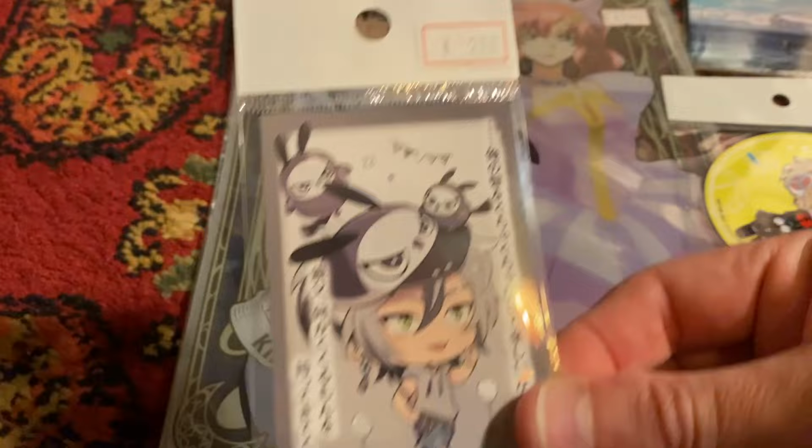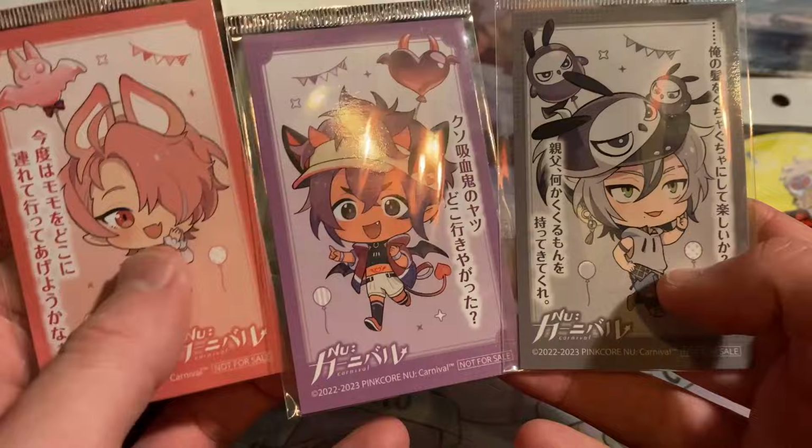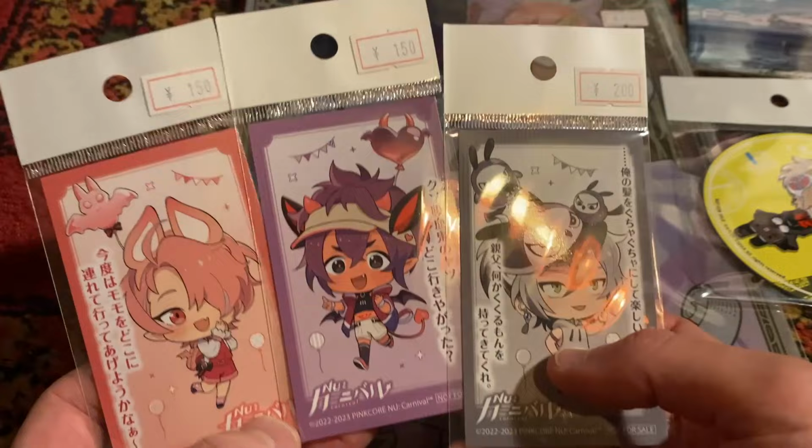Bought a couple of cards from New Carnival Sussy Game for Luca and Hans. Here we go. It's Luca's favorite characters, Moray and Aster. And I think that's Blade. I think I got that one for Hans. There we go. Some cheap cards, probably from a past collaboration of New Carnival.